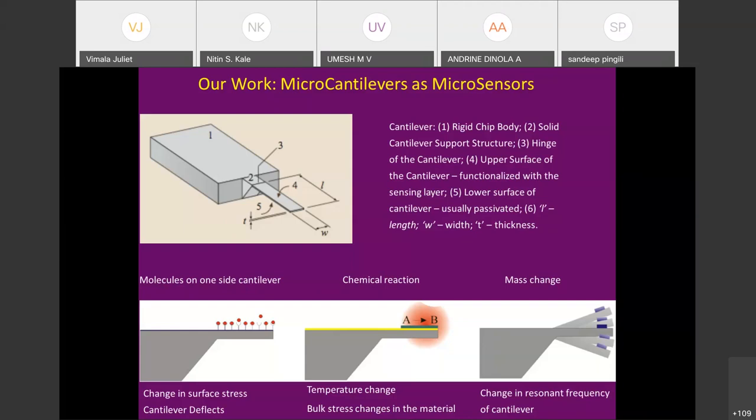The next thing you can see on this part, I'm talking of a chemical reaction, which is either exothermic or endothermic. And what you can see here is that this cantilever is made up of two different materials, in yellow color and in gray color. And there is a chemical reaction that has happened. Now, I'm talking about a term which is called a temperature coefficient of expansion.